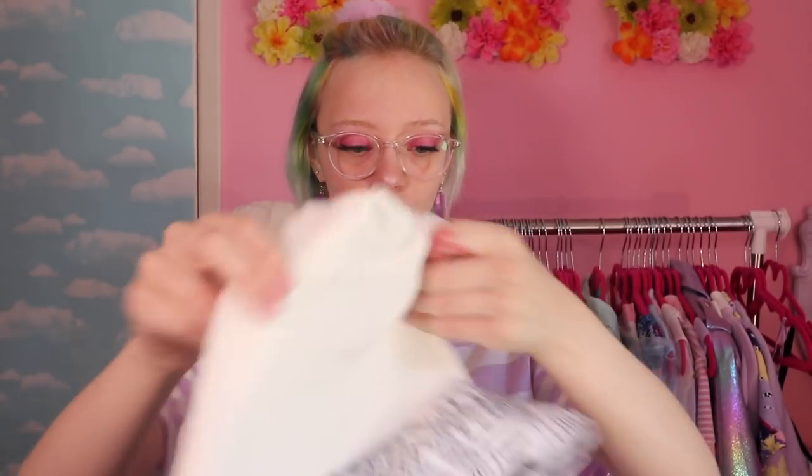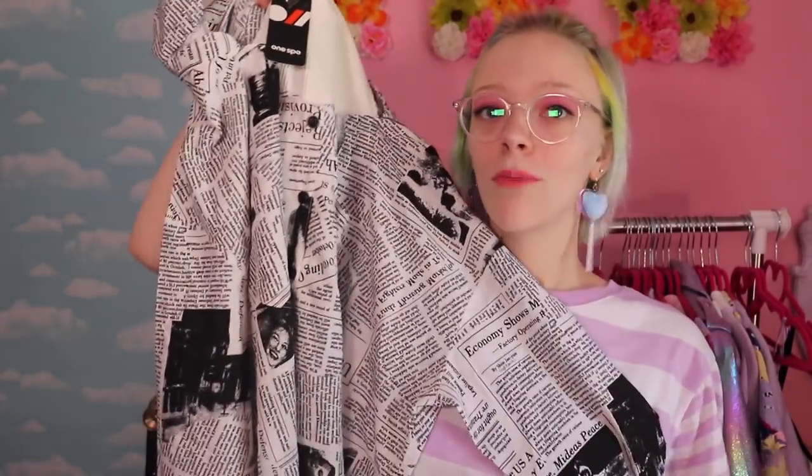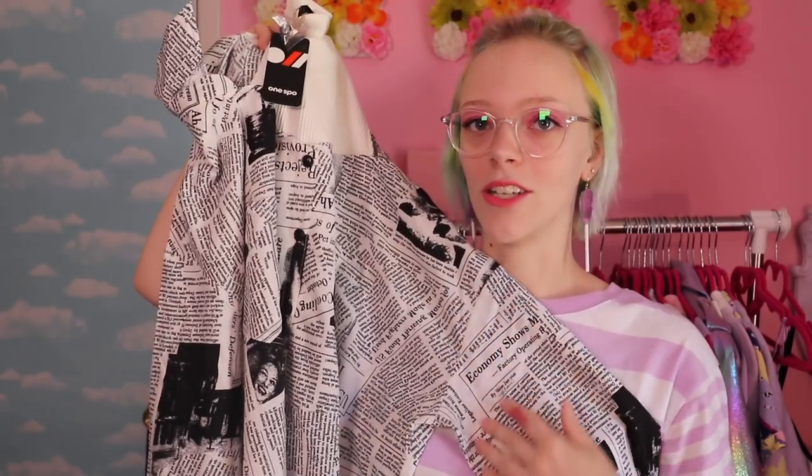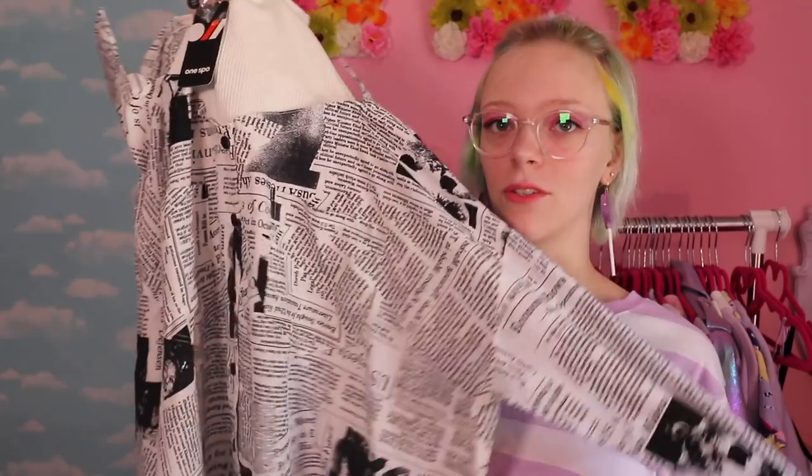So from Onespo I got this really cool shirt dress with newspaper print. Now, for those of you who don't know, before I started wearing lots of kawaii fashion, I did wear a lot of black. I posted that in my previous videos, but newspaper print has always been a weakness of mine.